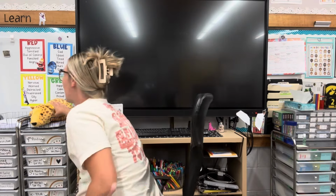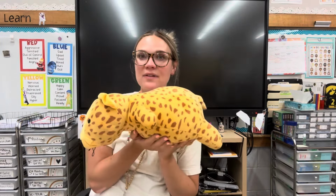Or if it is something they have access to, it's something soft like a weighted animal or a weighted blanket, stuffed animal, something like that, that it's not going to hurt somebody if it gets thrown, or it's not going to be destroyed and broken immediately by, you know, throwing it. So those are my tips for people.